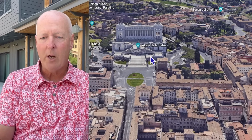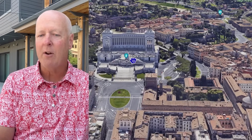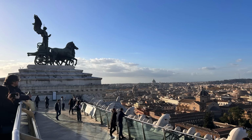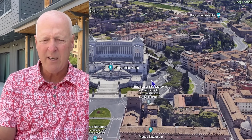So when you come up here, this is a great place to take a picture and just soak it in. It's a huge monument. It's also a museum, so if you want to, you can go into this monument. You can actually go onto the rooftop. There's a little elevator that takes you up there, and there's lots to see inside this place. But if you don't want to do that, then you can just continue on.